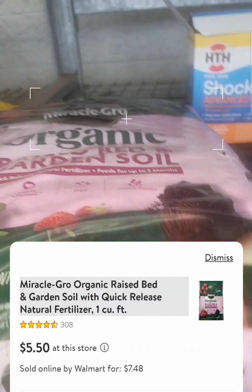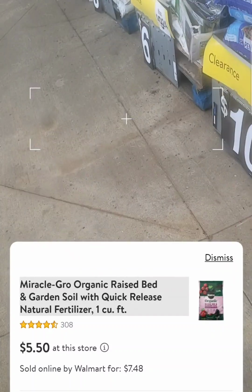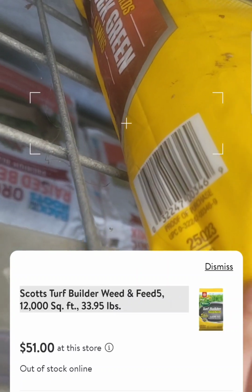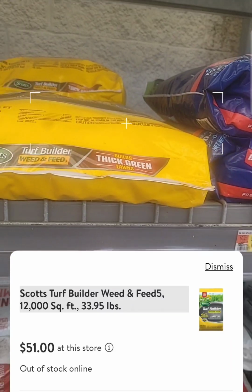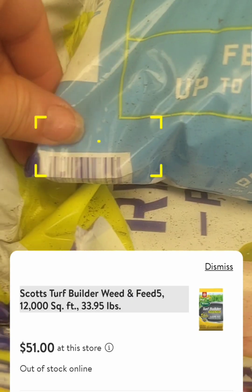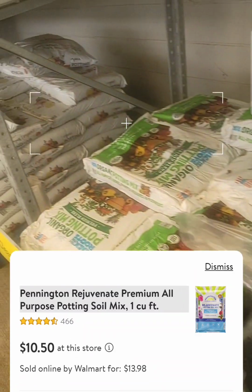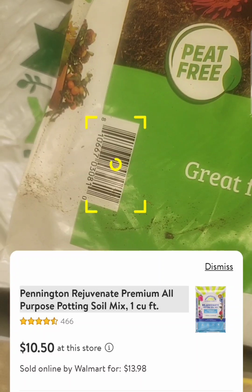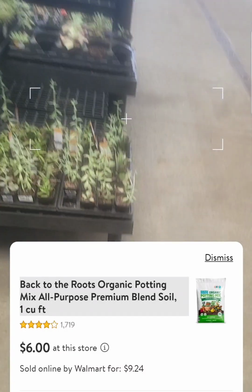Oh, that's the current fact that BB Organics. Yes, yes, yes. Yeah. Alright, and then we've got Scott's Turf Builder. Yeah, it's at 51.68. Stuff. Let's see. That's the product mix. That's 6 months for 9 something. This is not bad. Not bad, not bad.